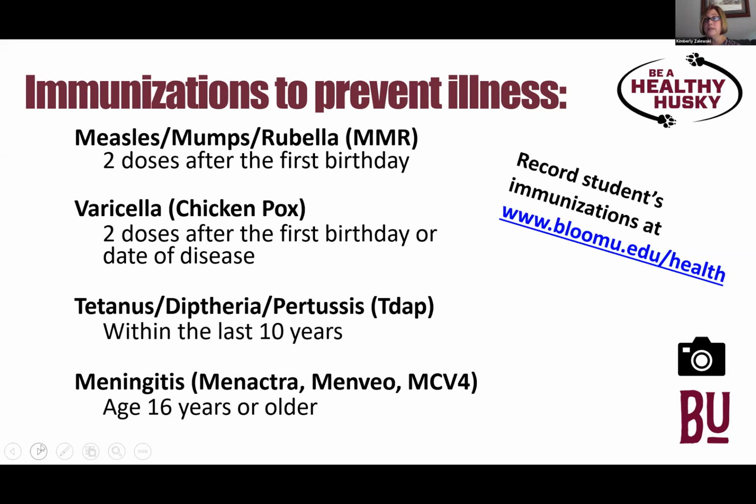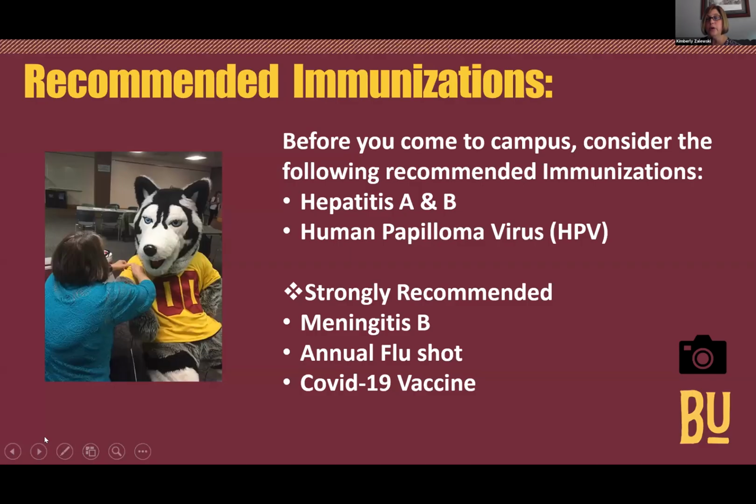And then a tetanus, if you cut yourself and you come in, it's so important. But the pertussis piece, there was an outbreak of that on our campus in the late 2000s, like 2009, 10, in that ballpark. So we do want to emphasize how important it is to enter your immunization dates. All right, let's go on here.